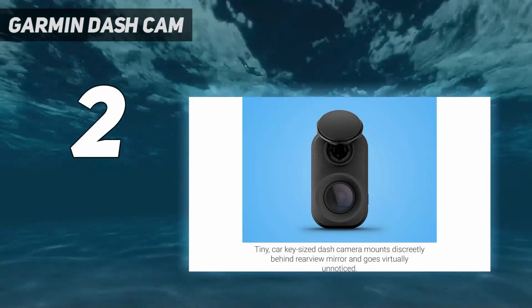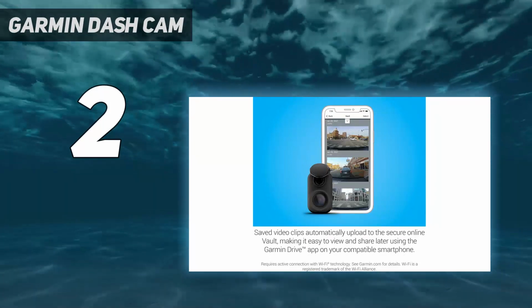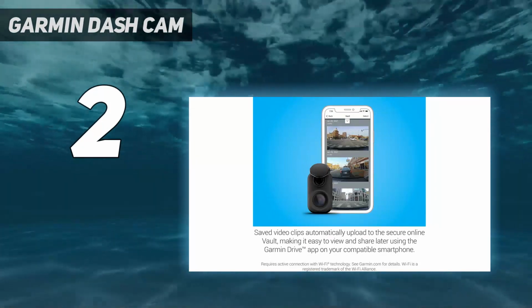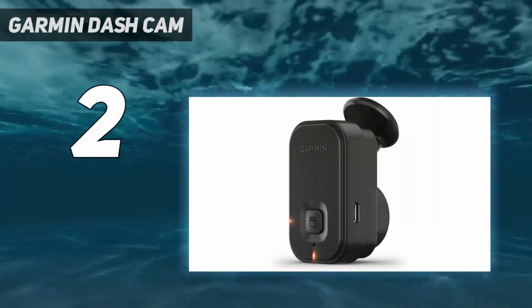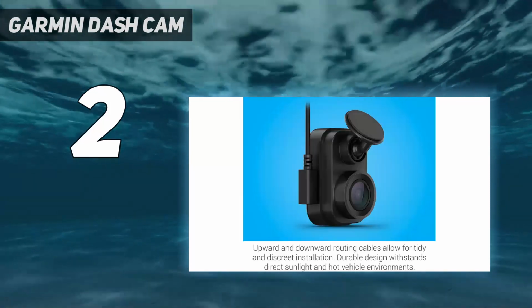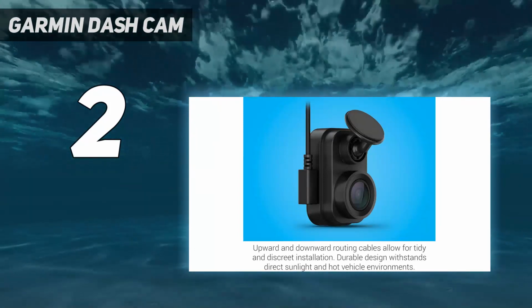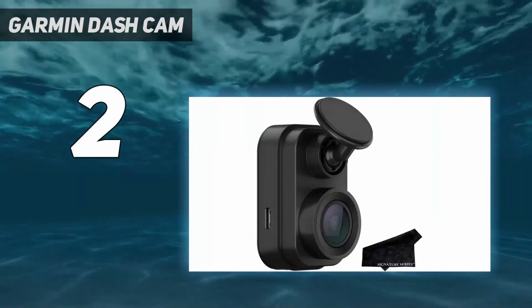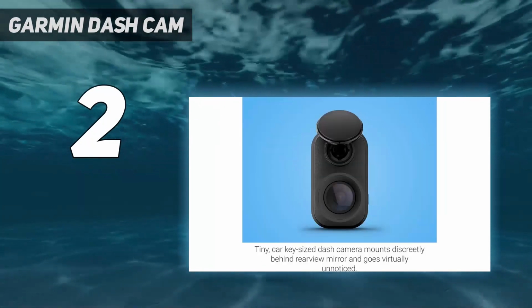The plastic arm takes up very little windscreen space, while the ball and socket joint makes it easy to reposition. The interface is similarly accessible. Though there's no display, shortcut buttons let you save clips and mute the mic with one touch. We found that the Garmin Drive smartphone app, for iOS and Android, lets you easily change settings, review recordings, and check the camera's view.